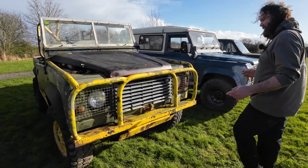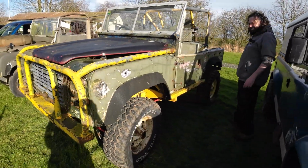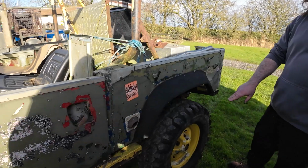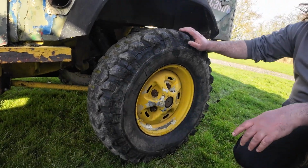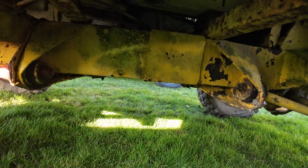We think we know what it is. Got a good idea of what's happening with it and what it originally started out with. I just wondered if anybody can spot what's hiding underneath. It's got some cool Ross styles on it. Really like the wheels. The chassis has been shortened. There's a plate here, so the chassis has definitely been shortened.